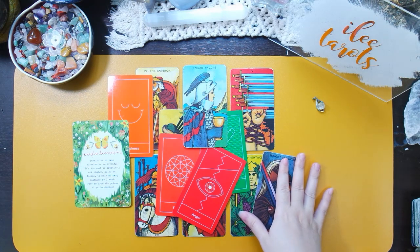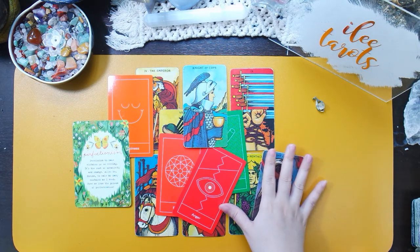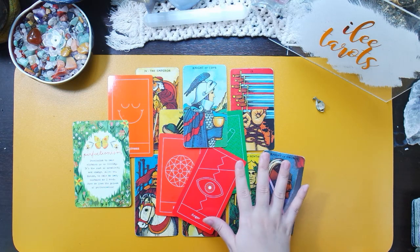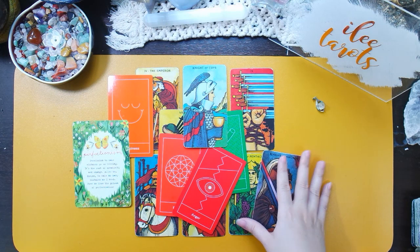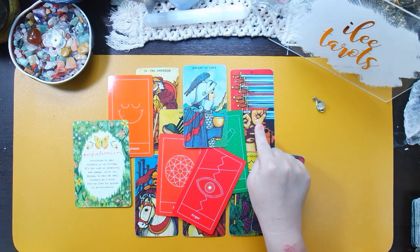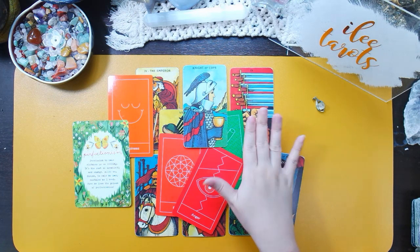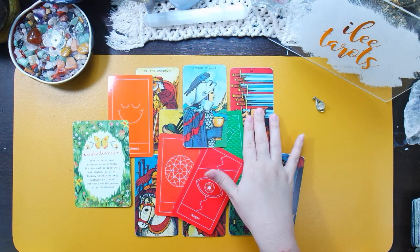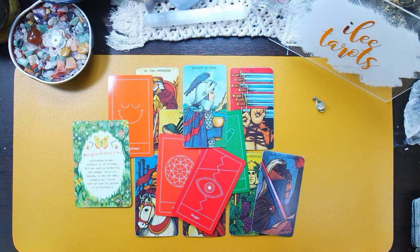So the good news is that actually you don't have to worry. You are so capable that you don't even realize it. Okay, and that's why this card here usually is a card about you don't have to worry. If this card appears, then you don't really have to worry, because the universe knows you better than you know yourself.